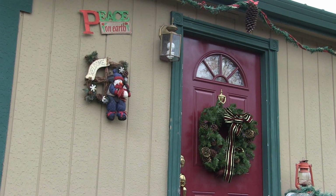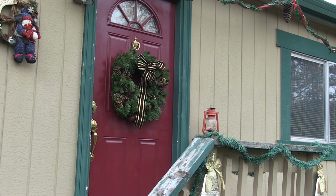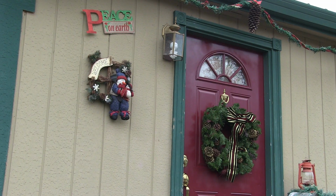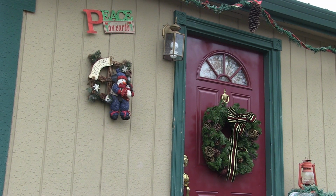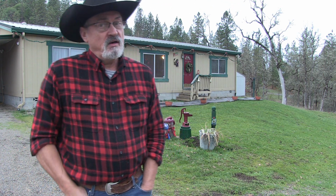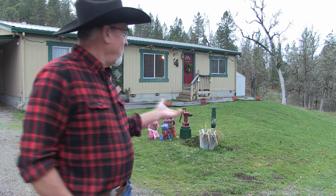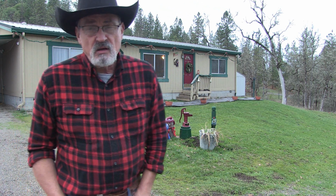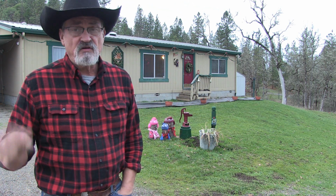The wreath on the door I paid $7 for from Goodwill. This little snowman placard on the front next to the door, $7. The little sign above it, I believe I paid $1 for that from Dollar Tree. So, yeah. And then this year, so far, I only spent about $40 total between candles and these little pieces that decorate the Yule logs. That's it. That's so far all this year.